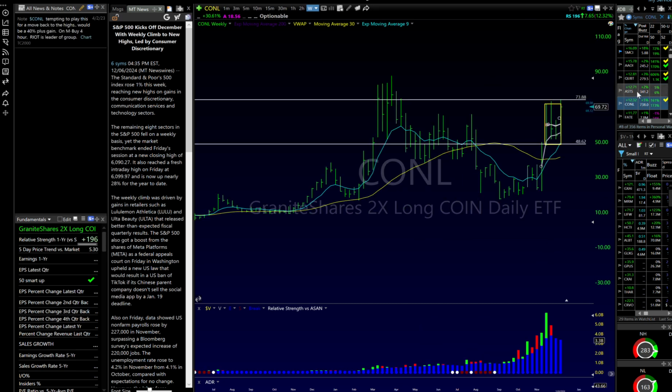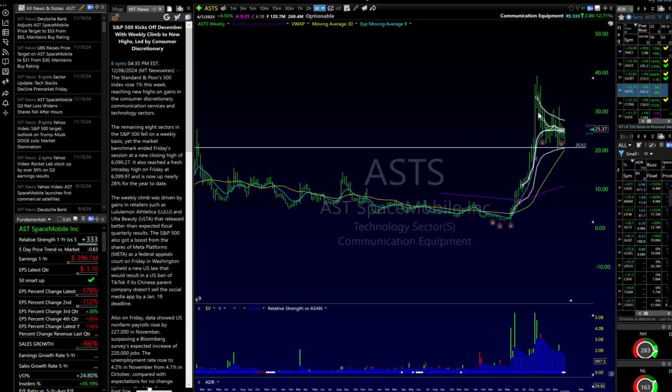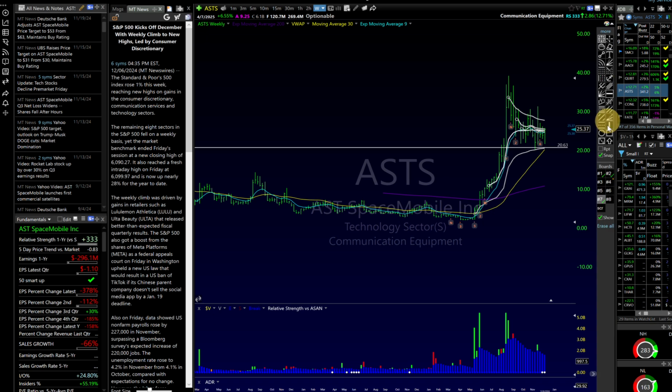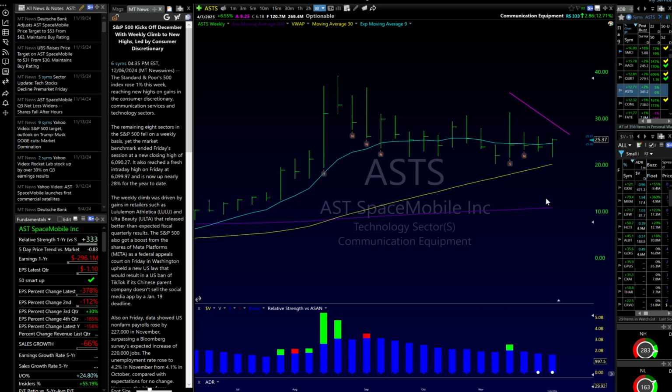So something like this, ASTS, could be a good setup. Big volume. We don't really have much selling. Looking at a weekly chart here. Broke out to all-time highs, came back. So let's clean this up. I guess that'll take a minute to erase. But anyway, here's what I would look for. What's going on with this? Getting funky. All right, well, I guess TC2000 is freezing up a little bit, but essentially you'd want it to curl up, start to go sideways like that. Then it might break out, then pull back.